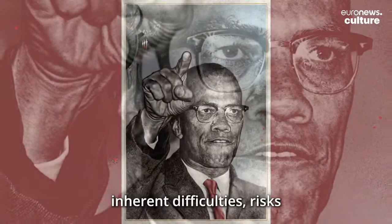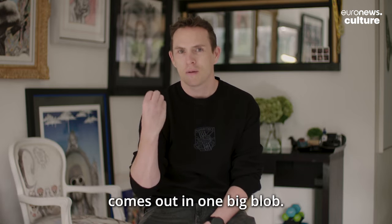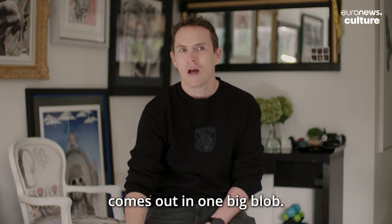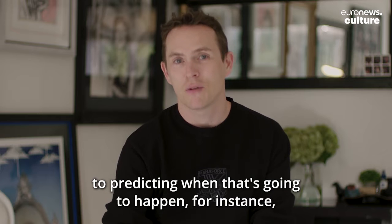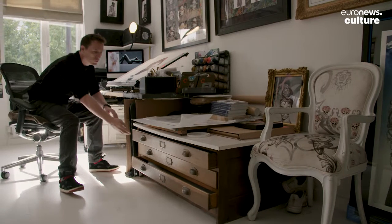There are obviously inherent difficulties, risks using a ballpoint pen. Everyone knows about when the ink comes out in one big blob. I've got used to, over the years, predicting when that's going to happen, for instance. I just wipe them down or use different biros for different areas.